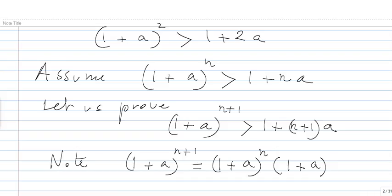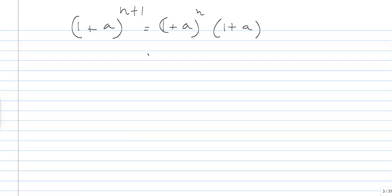Since a is positive, 1 + a is positive, and we can now use the induction property, and we get (1 + a)^(n+1) equal (1 + a)^n, as we said, times (1 + a). And now we use the induction assumption, which is that (1 + a)^n is bigger than 1 + na. And since a is positive, 1 + a is positive, and therefore we can multiply by 1 + a and preserve the order of the inequality.